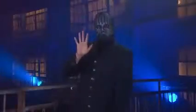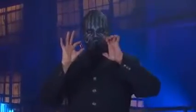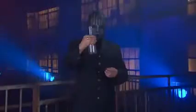The first secret is in the ring he is wearing. It's magnetic and powerful enough to attract the metal cap. The second secret is the bottle cap, or the fact that he has 2 bottle caps.